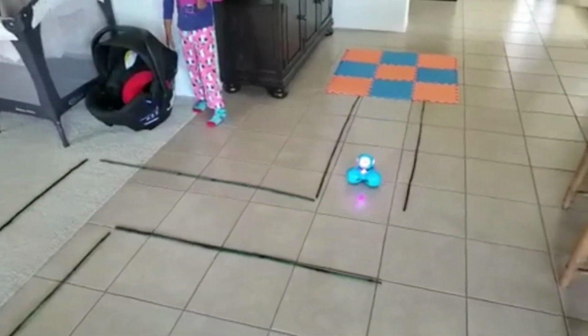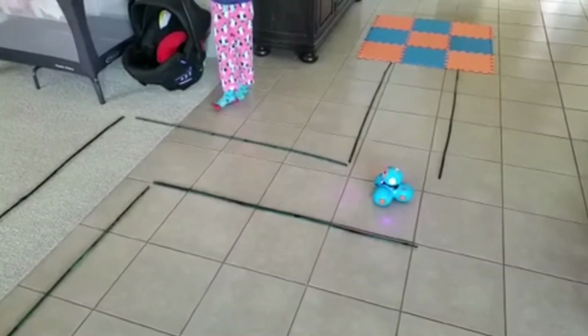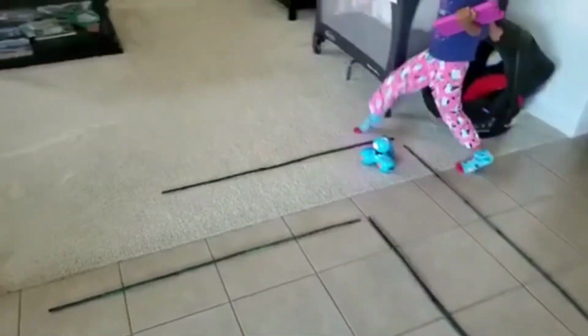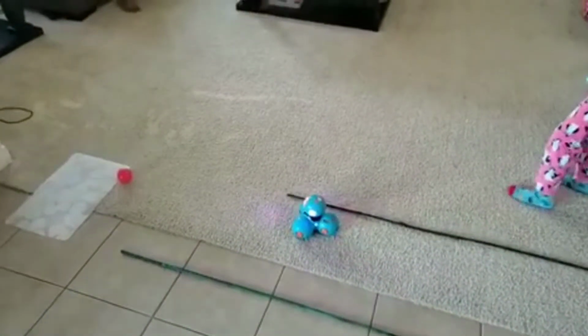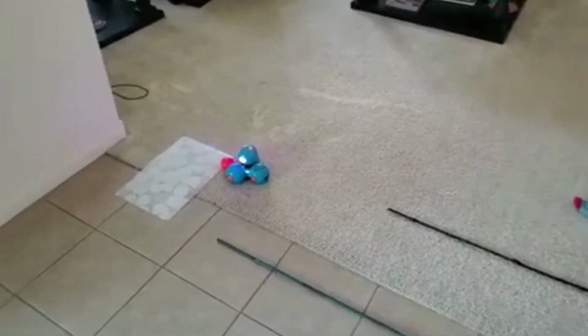This is a little maze for Jamie. Jamie's turning. Some forward movement. A little bit. Course correction, adjustment. And target alignment. Whoa. Yeah.